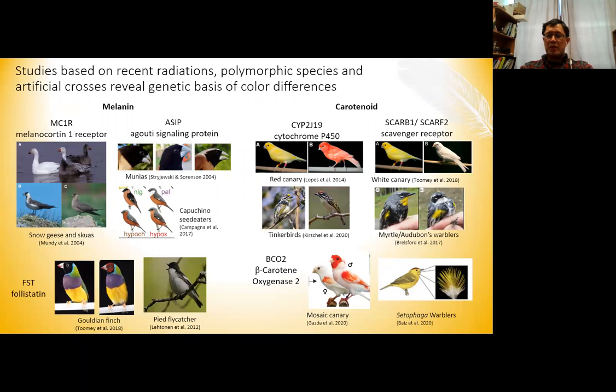Now, with genome sequencing and the use of various avian systems, research groups are finding out which genes are responsible for color differences in birds. Many studies looked at either melanin or carotenoid colorations, but a few do look at both. Some of the melanin-related genes and systems are shown to the left. You have the famous MC1R gene and the agouti signaling protein. On the right are some of the genes that control carotenoid color differences. Examples of this include the cytochrome P450 gene family and the scavenger receptor gene.